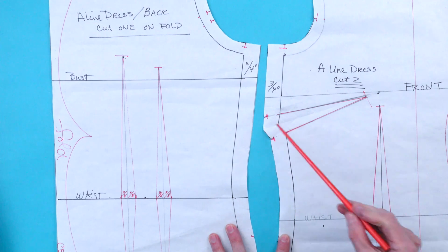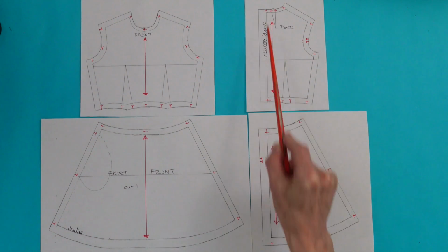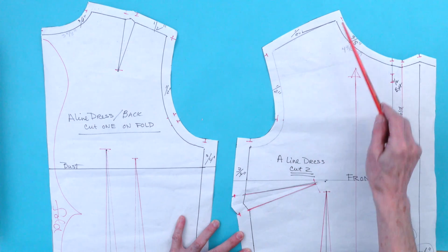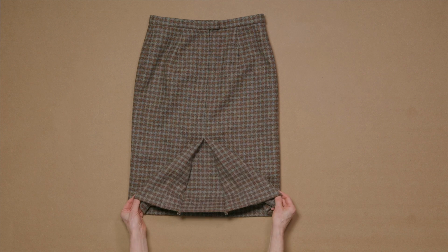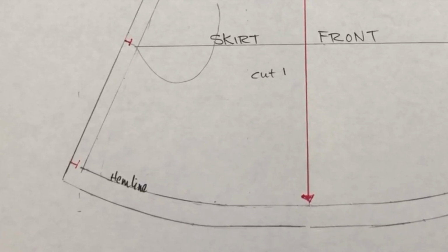Notches tell us many things: where dart legs meet, the center front and back, which helps us align collars, facings, waistbands, and so forth. Where seams are joined, they not only indicate the amount of seam allowance taken, but also the direction the seam will be sewn in. They are markers for pleats, gathers, pockets, hemlines, and so much more.